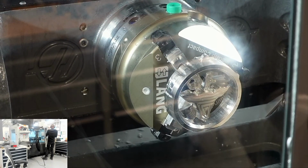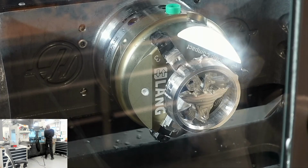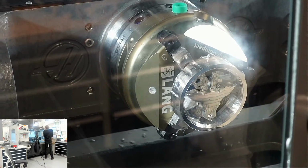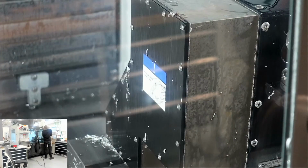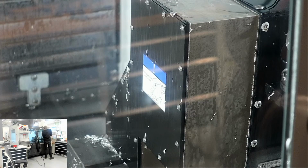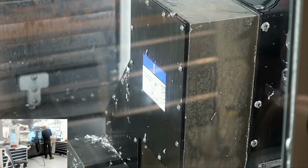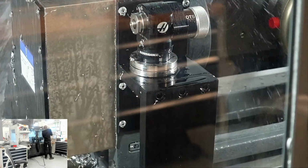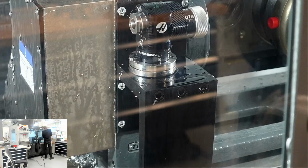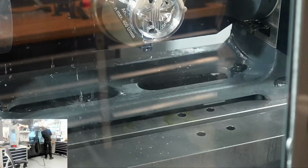Again, anyone that knows me knows I start the machines very slowly. If you're going to crash a machine, it's most likely going to be on the first bit where it cuts, where you've got the tool length wrong, or where you've got your work offset wrong, or you've loaded the wrong program in. So I always start nice and slow. Let's turn coolant off. It will unfortunately damage the surface finish, but I would rather you actually see what's going on.